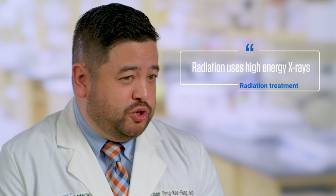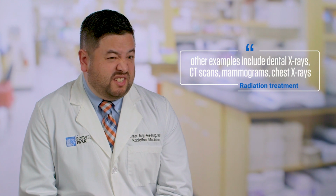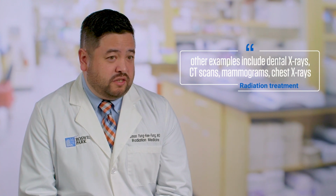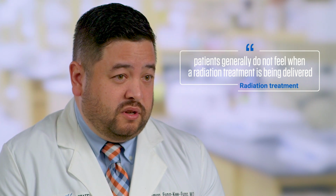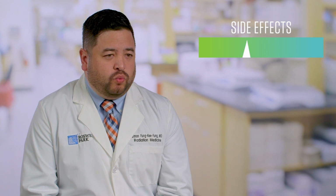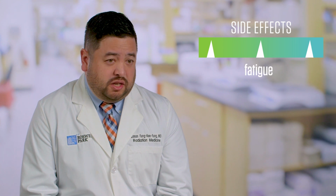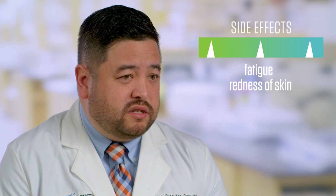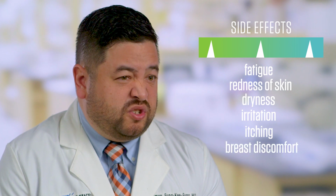Radiation uses high-energy X-rays. Other examples of medical X-rays include dental X-rays, CT scans, mammograms, or chest X-rays. And so patients generally do not feel when a radiation treatment is being delivered. The most common side effect that women experience going through breast cancer radiation tends to be fatigue. Similar to a sunburn-like effect, radiation can cause redness, dryness, irritation or itching, as well as some discomfort or sensitivity in the breast itself.